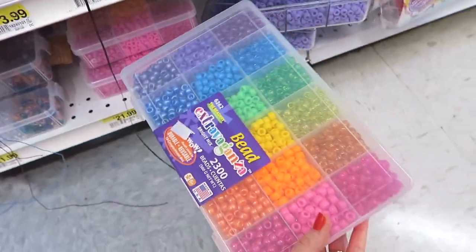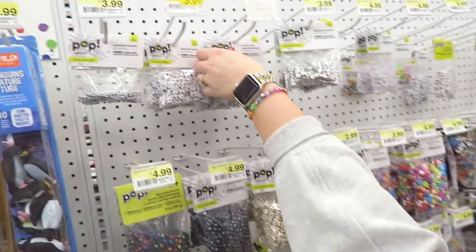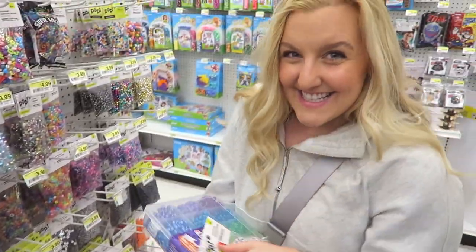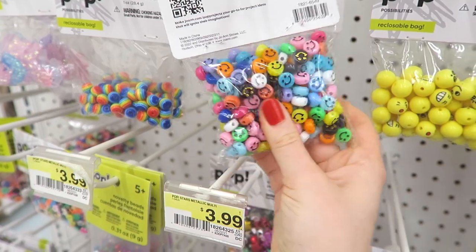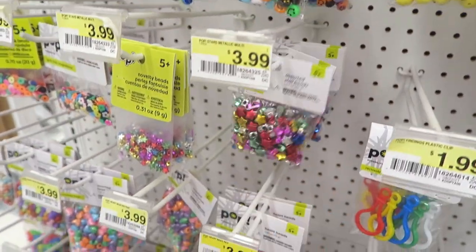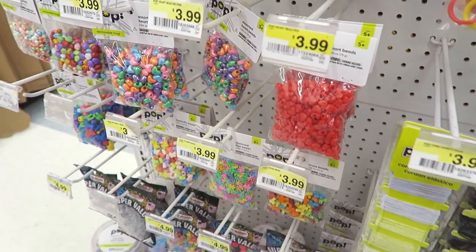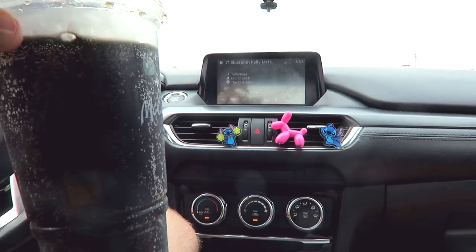Oh my god, it's the same one! The way I just screamed at Joann's. They're so cute. Guys, look how cute these little smiley faces are. And then they have stars, hearts. These would be so fun for Valentine's Day. Oh my gosh. And they have more hearts. Cheers. Cheers! We treated ourselves to some Diet Cokes.